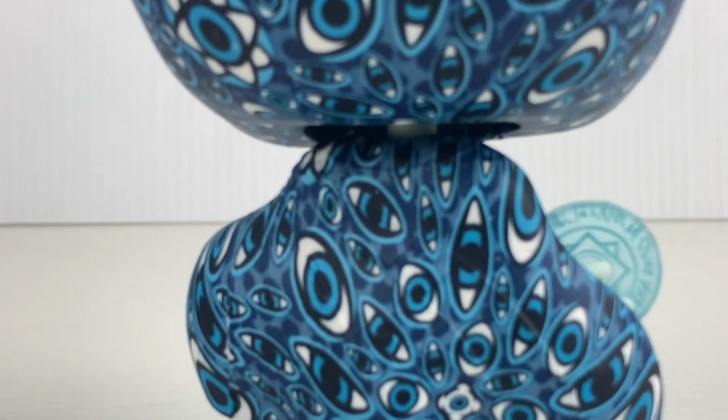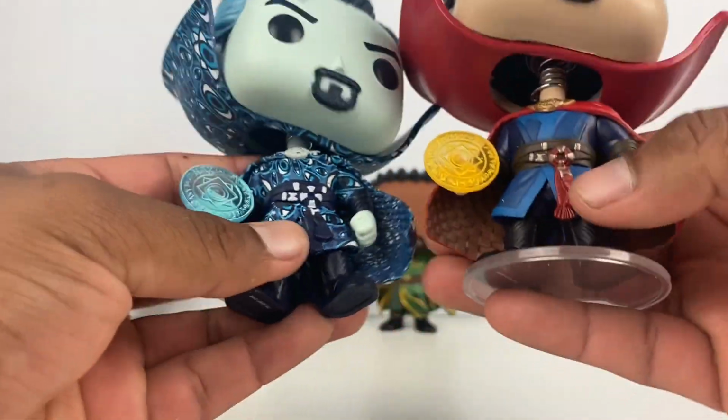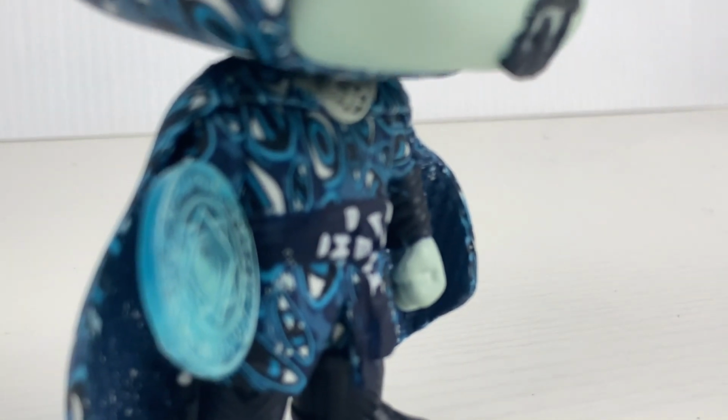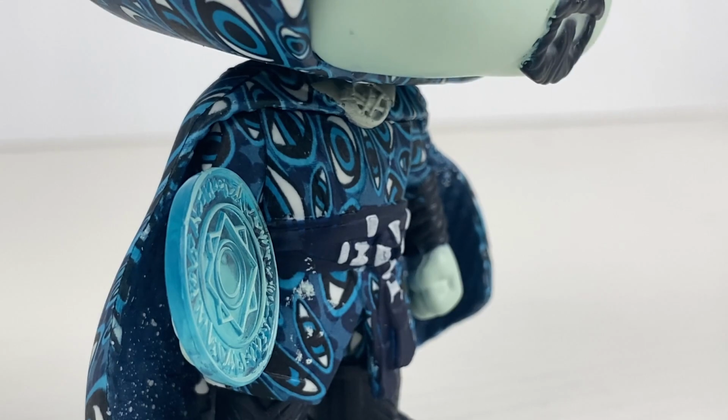Everything is going to remain the same as far as outlines. The colors, of course, are going to be changed, but everything is the same. Nothing really is much different as far as the texture and difference go, on the back, front, top, and bottom. So that's all the comparison you need for the other Doctor Strange.